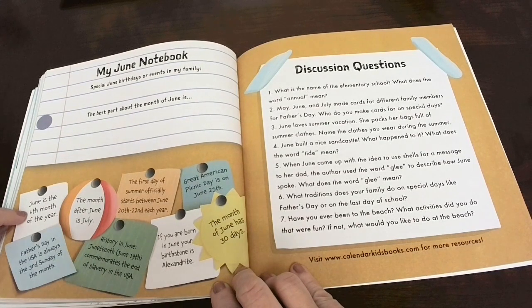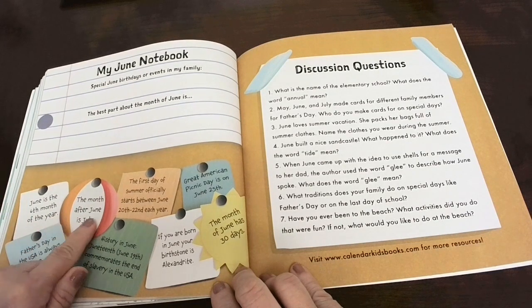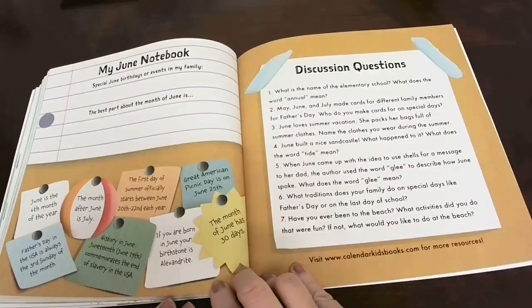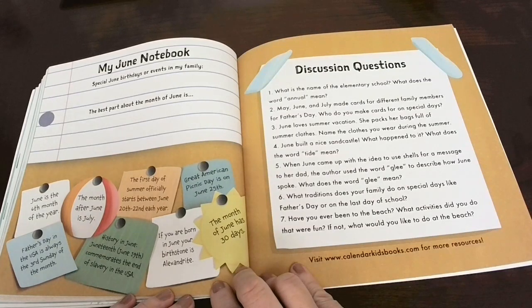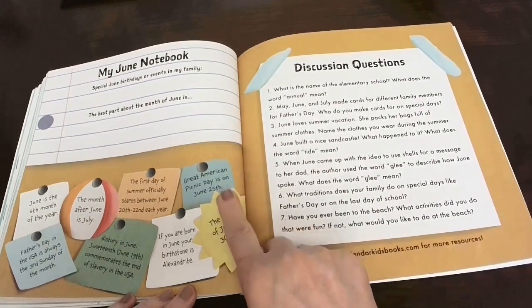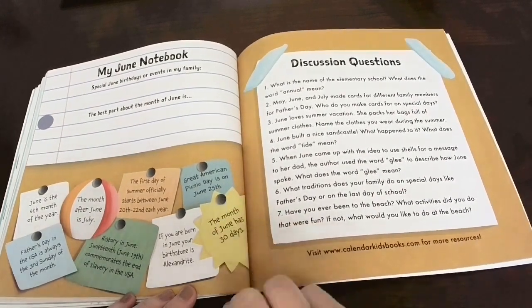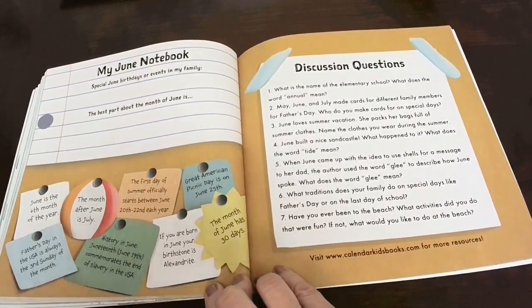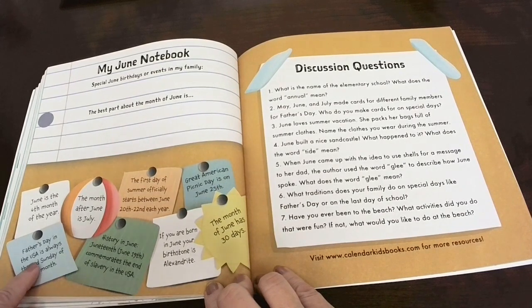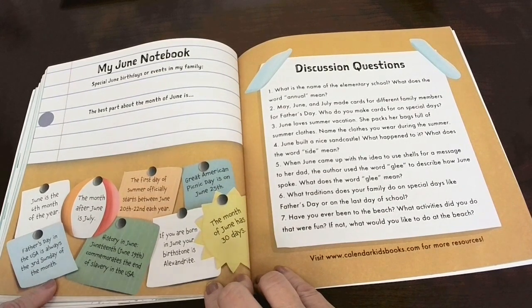Now we have some little notes down here at the bottom. June is the 6th month of the year. The month after June is July. The first day of summer officially starts between June 20th and June 22nd each year. Great American Picnic Day is on June 25th. Oh, that sounds like a fun day.